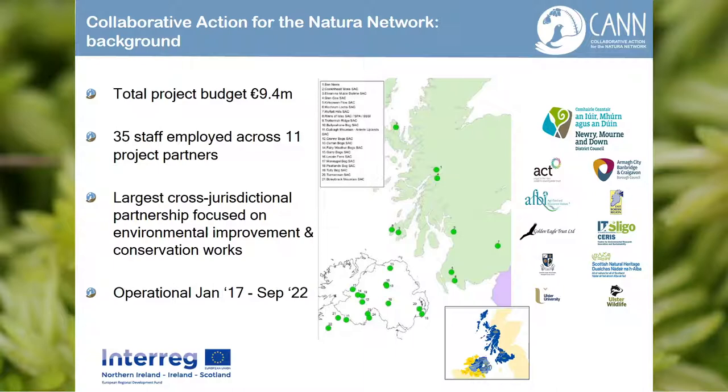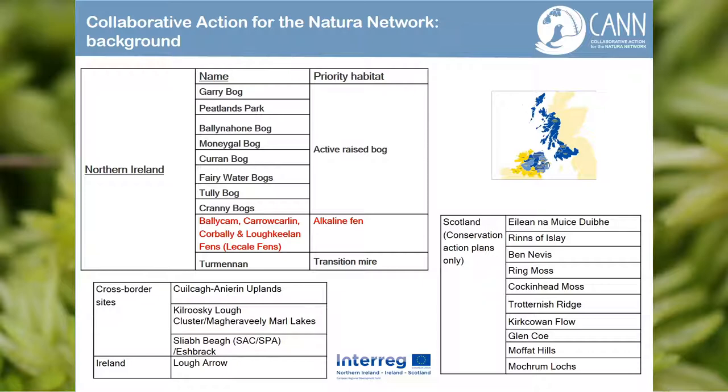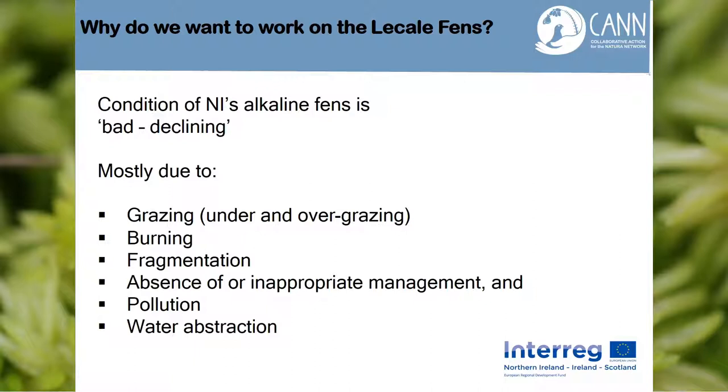Ulster Wildlife mostly in this project works on raised bogs, but we do have a big blanket bog site, Quilca and Nearin. But I'll talk today specifically about the alkaline fens that we work on. So why do we want to work on them? Well, unfortunately, it's the same sad story for most of our priority habitats. They're in bad, declining condition, both within the designated network and outside of that. And it's the usual suspects. They're either overgrazed or undergrazed. They're often little fragments that are left in a heavily used agricultural setting. Some of them have too much water taken out of them or too much pollution going into them, too many nutrients going in. So lots of management challenges for these sites.